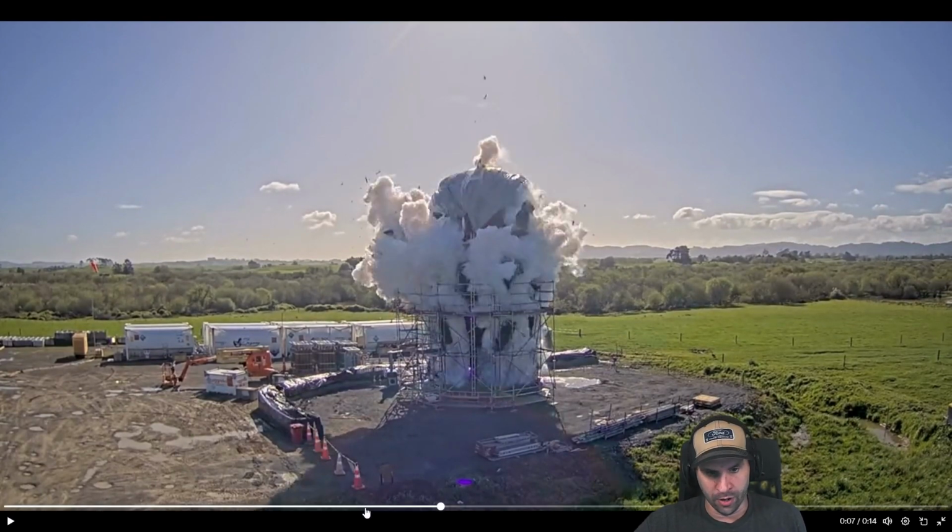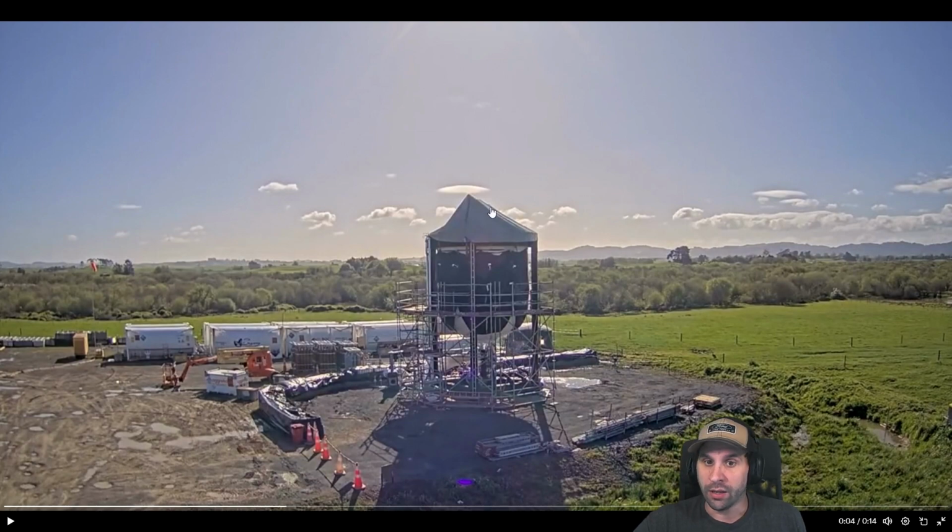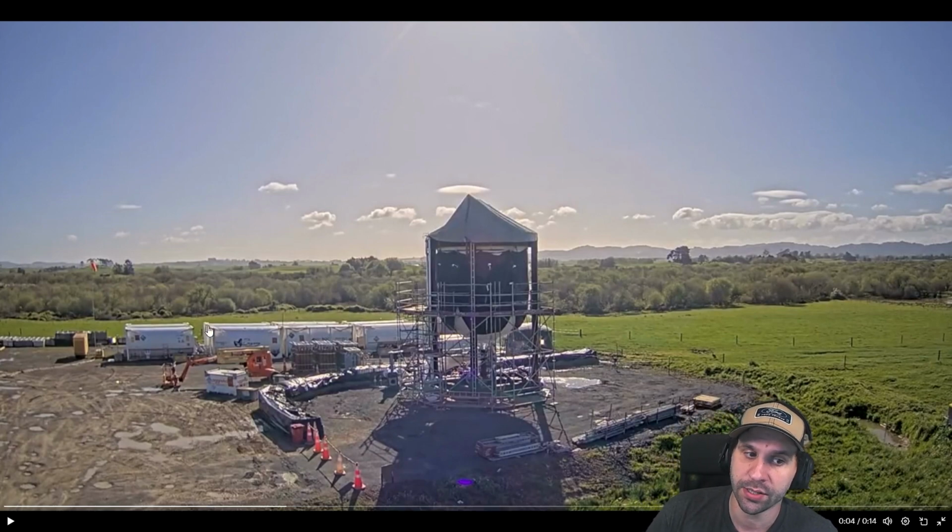Okay. Another thing, real quick. The tank pops, but they're only using nitrogen. Another dead giveaway here is all the fuel tanks. See all the fuel tanks? You wouldn't store liquid methane next to liquid oxygen. You wouldn't store liquid oxygen next to liquid nitrogen.